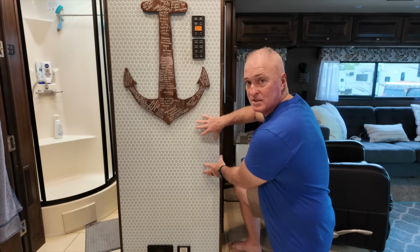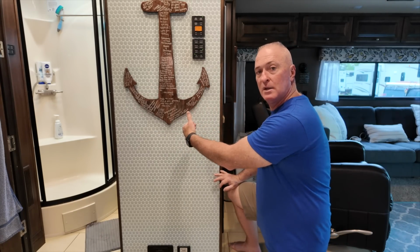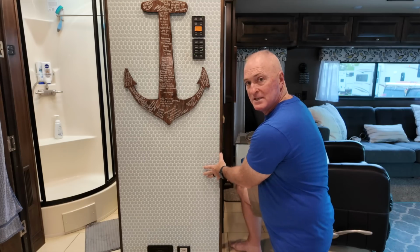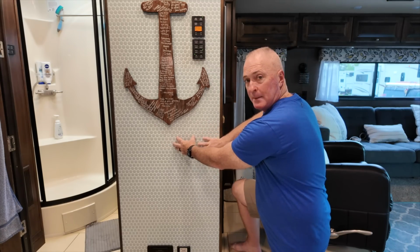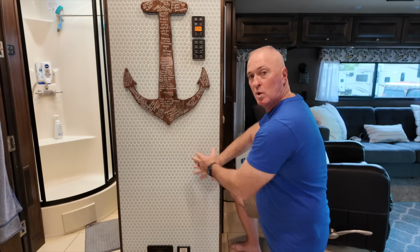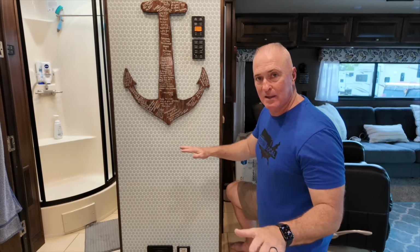Another space for consideration would be here. But because of our corner sink configuration in the bathroom, none of this space behind this wall is usable. We have seen some folks that have recaptured and added cabinets and doors, whatnot here. It just won't work for us. So this spot is out of the question.